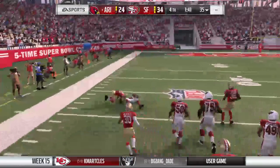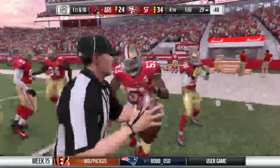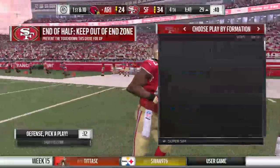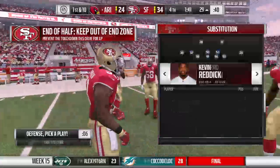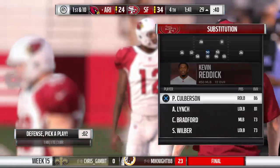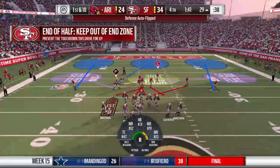There he goes left side. And it'll be a terrific return here as he gets it down all the way inside the 30. We get a look now at the 49ers defense as they get into position. They're looking for one final stop here, put this game on ice. What's the message from the defensive coordinator here? Don't overthink it. You know what you have to do. Let's get this game over with and get to the locker room.